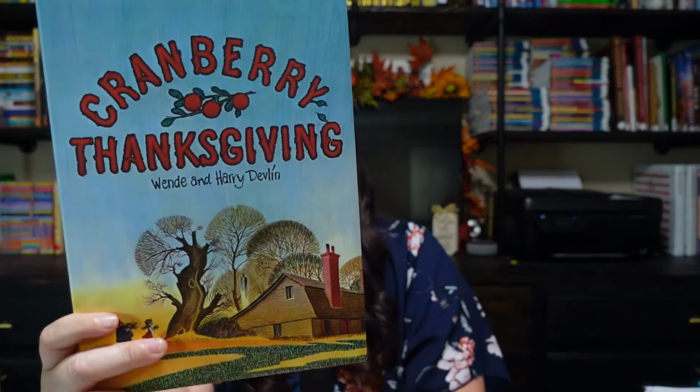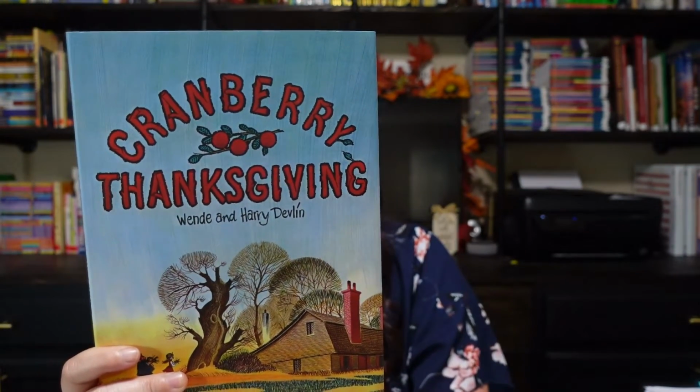And then this last one is called Cranberry Thanksgiving. So this one is a really, really sweet book as well. I love books that come with recipes because then we always end up making the recipes, trying them out or adjusting them if needed. But we really enjoy books that have recipes.